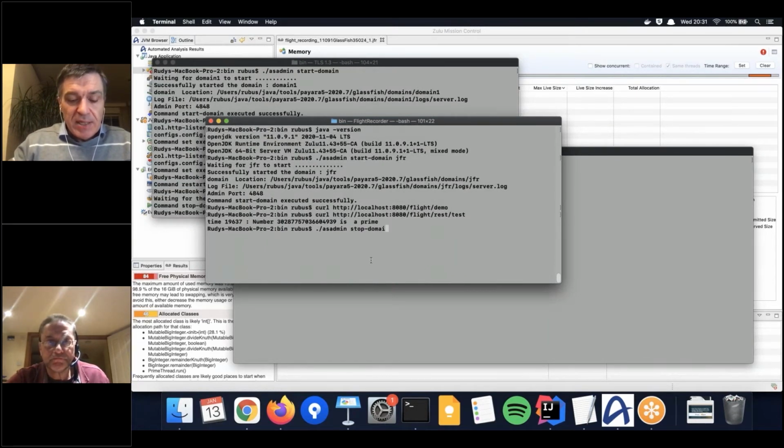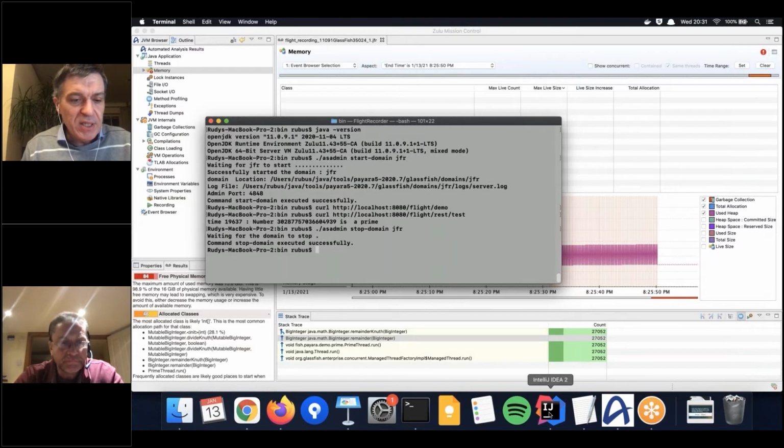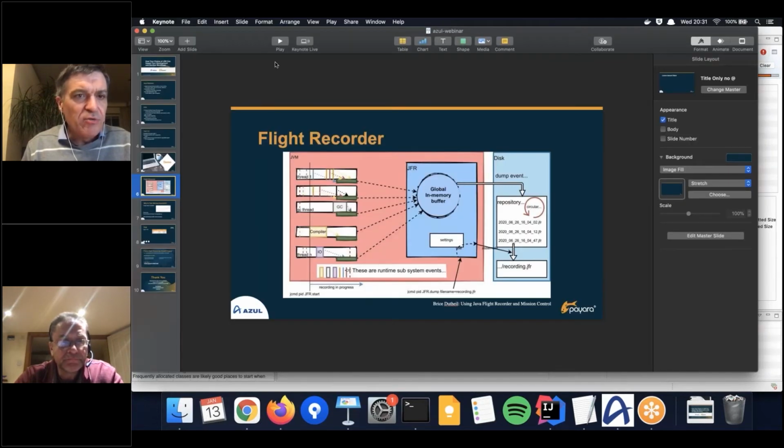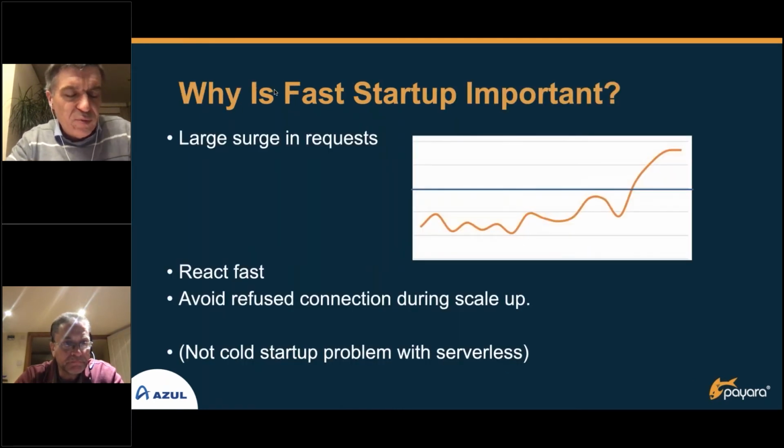Switch environments again. The third option is what's called class data sharing. I'll first give a bit of background on why that can be important and for what reasons it can be used.